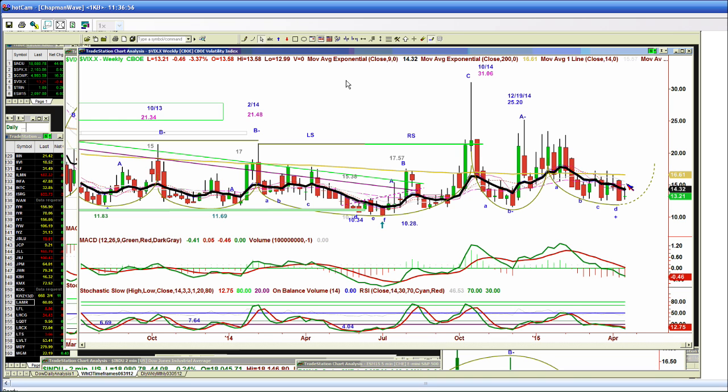If, in fact, we're in the 1455 to 1475 or higher area, this is Friday at 4 o'clock, we've got to start preparing for a very choppy week next week. So let's just make that as simple as possible. All right, those are the parameters that I'm looking at.